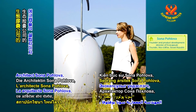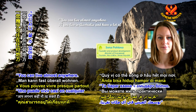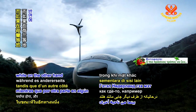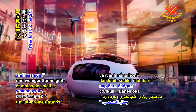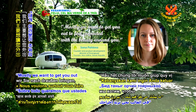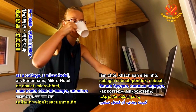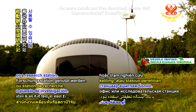And architect Sona Polova, the founder and director of EcoCapsule, stated that you can live almost anywhere. If you live in Australia and have a lot of sun but not so much wind, it will be sufficient with just the sun. While, on the other hand, somewhere like the Netherlands, there is lots of wind and less sun. She further explains, "Mostly, we want to get you out to feel connected with the beauty around you." EcoCapsule can also be used as a cottage, a micro-hotel, a travel trailer, a mobile office, or a research station.